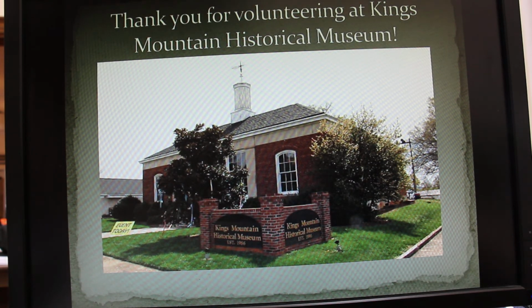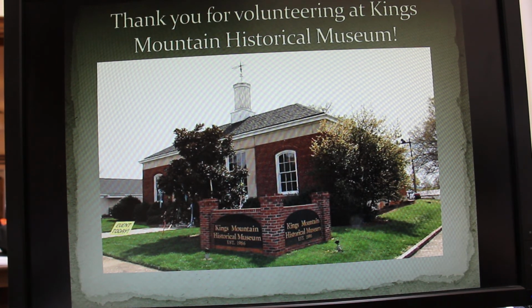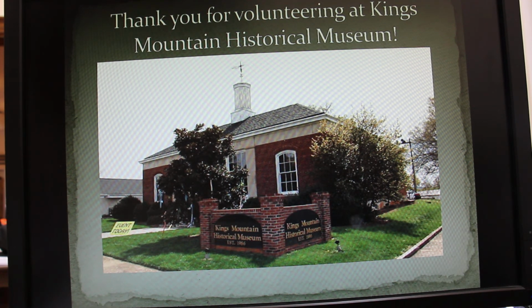So we are very excited to complete this project here at Kings Mountain Historical Museum to improve our collection storage and to preserve the artifacts that speak to the region's heritage and cultural identity.